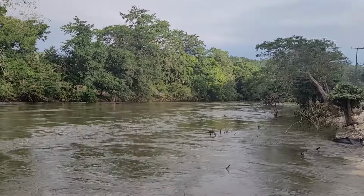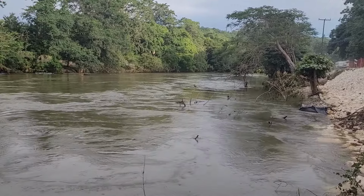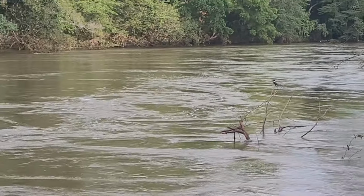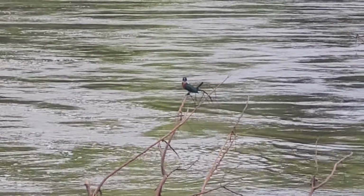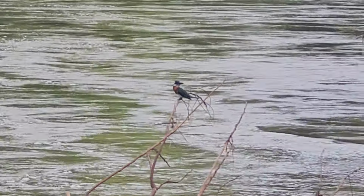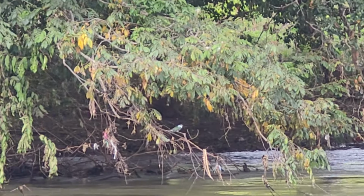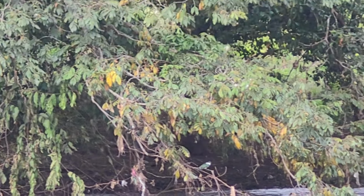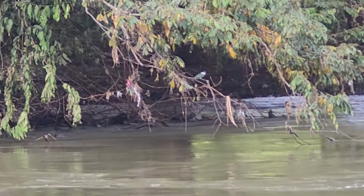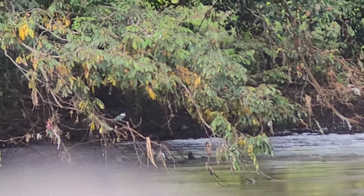Oh, there's a bird right there. I wonder if it's a kingfisher. Like several. There's another one over there. Right there. That's where my fingernail is blotting out.